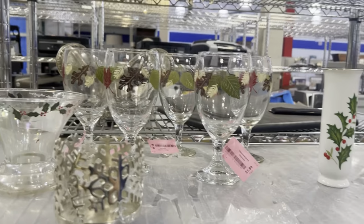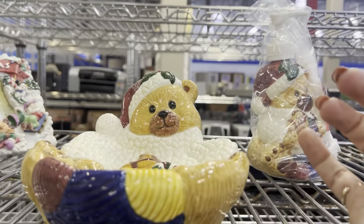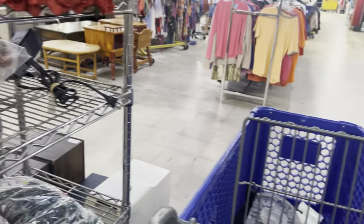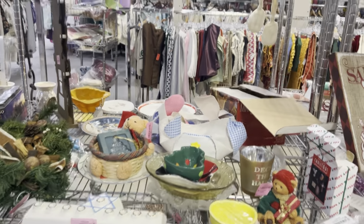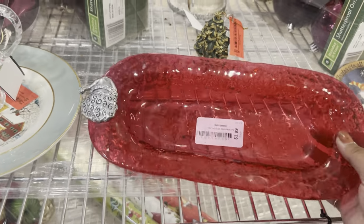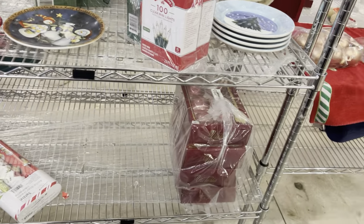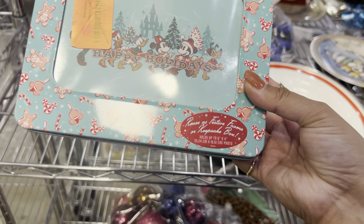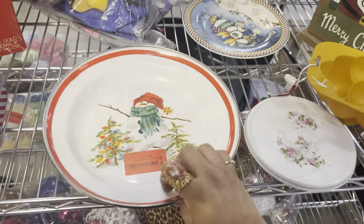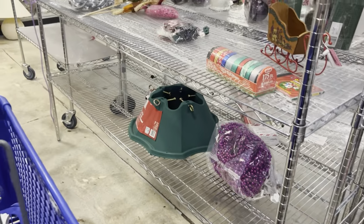Okay. This is, believe it or not, the holiday section. It's very bare. Very, very bare. Literally. It's a pretty wreath. It's missing a lot of flowers. String lights. He's cool. Little Santa tray. Happy Holidays keepsake box frame. Disney peppermint bark. Metal challah bread mold. I love challah bread. Gotta learn how to make it gluten-free.